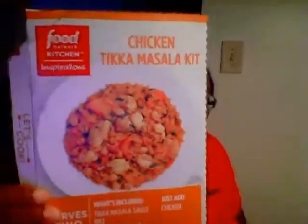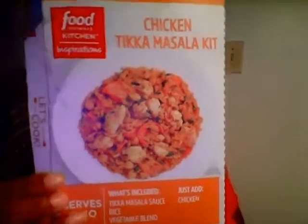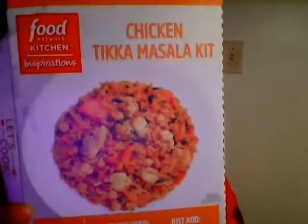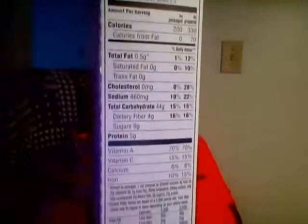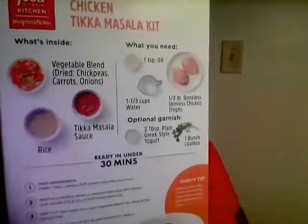Oh, now this, I put this on Instagram. This was good, and it came with the, I didn't put the card in there, but it's pretty much the same thing. Now these, I added shredded carrots, plus I added this Food Network Kitchen Inspiration, plus I added celery, and instead of chicken I used boneless pork chop. It was good. Yum. So, mixed several meals, because I added extra vegetables. So it was good, and the instructions are easy. I've tried another one before too, so these are all good. I recommend these, and plus it was on clearance too.